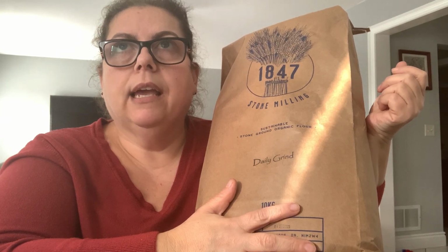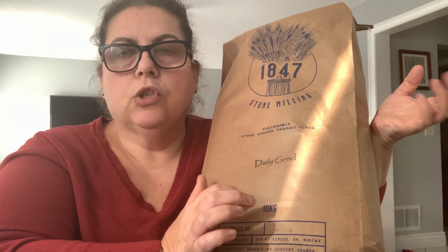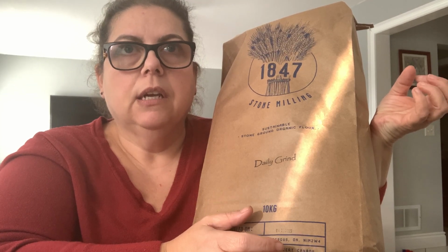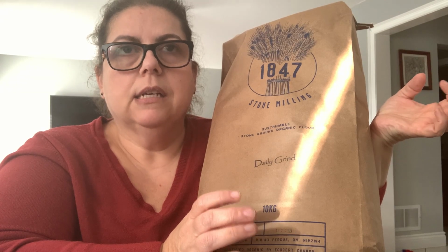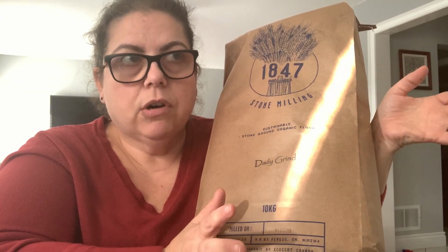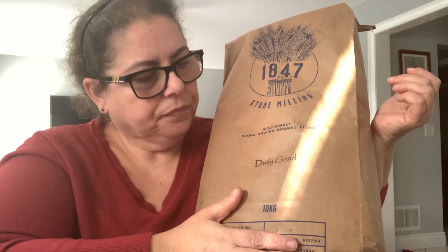If you're going to use a Vitamix type blender, I suggest that you soak the grains first, let them sprout, so you have sprouted grains, let them dry off, and then put them in your Vitamix or blender. It'll be easier to grind. And then you have a sprouted grain flour too.